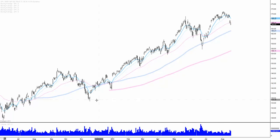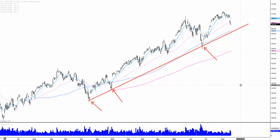Anyway, my perspective is this: as long as we hold this level, this is an established uptrend. This is a very, very strong uptrend level. If we start breaking this level, that will be the first signal of a reversal happening. That will be the confirmation. So again, what I'm saying is we have an early signal of reversal. We do not have a confirmation.